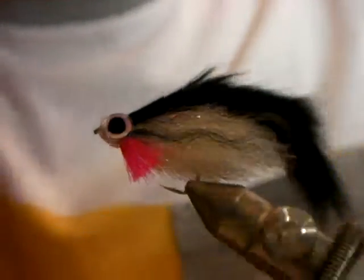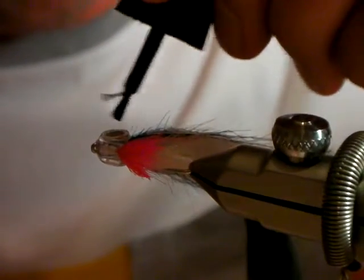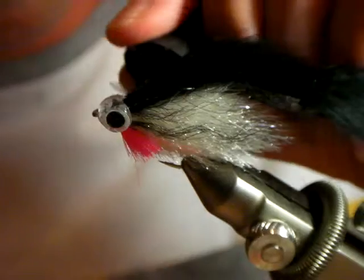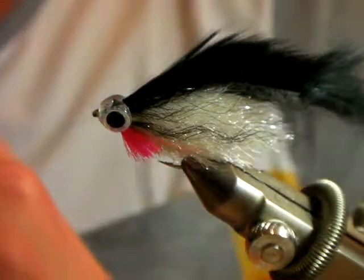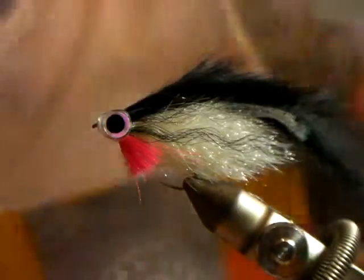Okay, and then just to make sure the stick-on eyes don't come off, put a bit of super glue around the edges of it. Okay. And that's pretty much it.